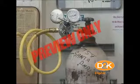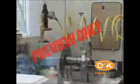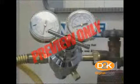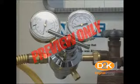Where the possibility of flow reversal exists, the cylinder discharge lines should be equipped with approved check valves to prevent inadvertent contamination of cylinders connected to a closed system.